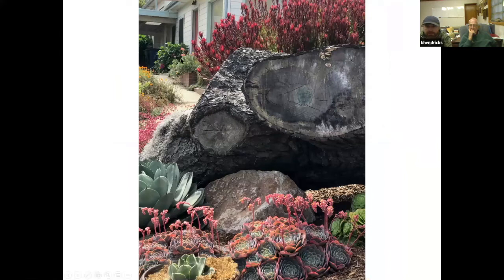Here's another part of the yard. He had a tree service bring a log in, and they set it right in one of the areas that he had set up, and then just kind of planted around it with a rock in there. Looks really neat.